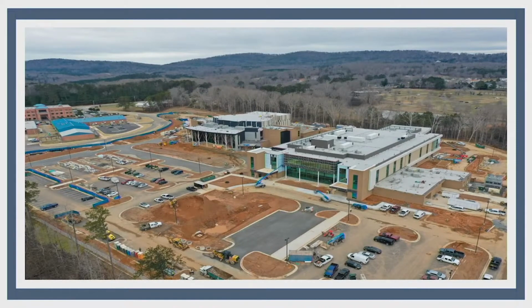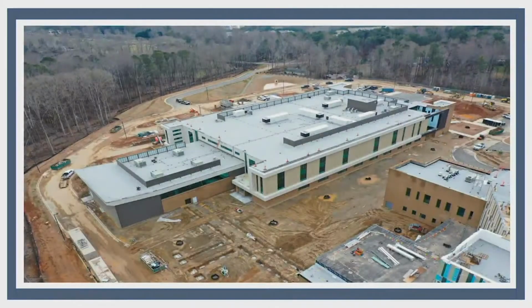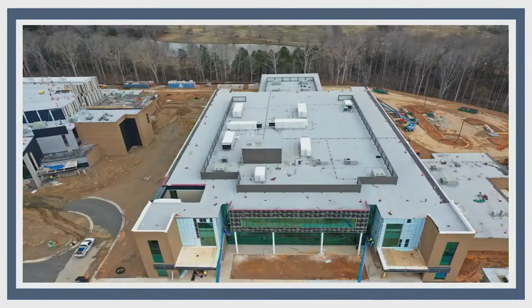So then moving to ACE, as I said, all of those same processes will happen with certificate of occupancy in April, followed by all of the FF&E and other elements that have to occur for the building. We'll be finishing out the landscaping this month. You see the building envelope is substantially complete.